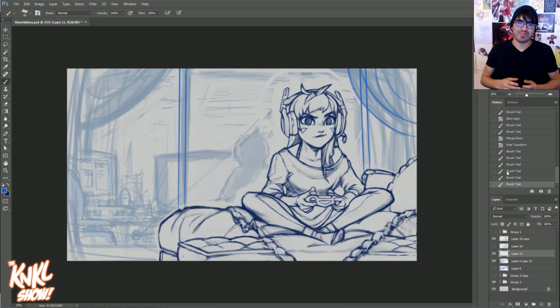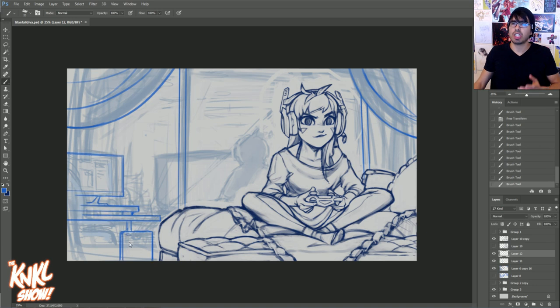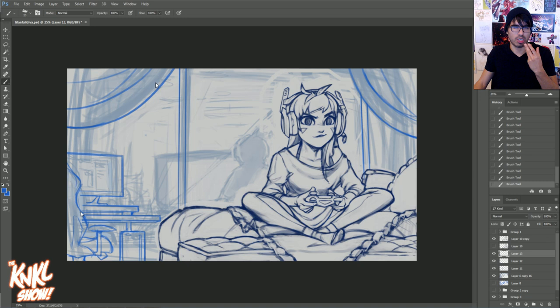All right, cool. So the next thing that I ended up doing, another thing that I have been doing recently, is I've been favoring going into the backgrounds, because I've been wanting my backgrounds to look a little bit more clean. And so you'll see right here, I've actually lowered the opacity on my earlier sketch. And now I'm going over and creating new lines for the background. Now, why didn't I do this for the character, you ask? Why did I not do it for the character?